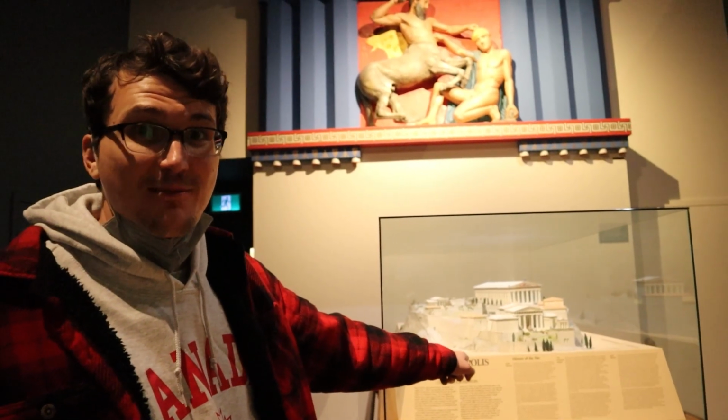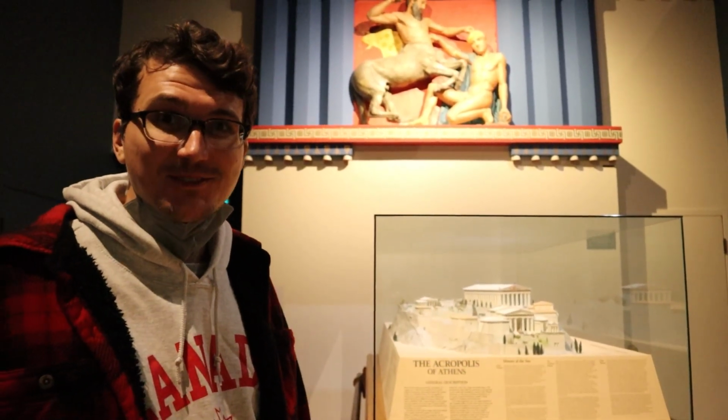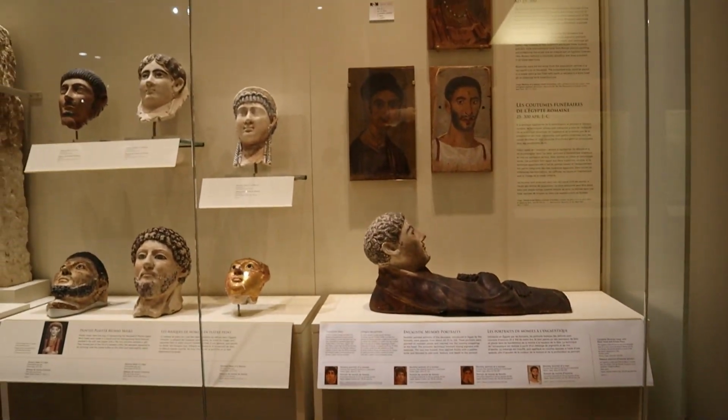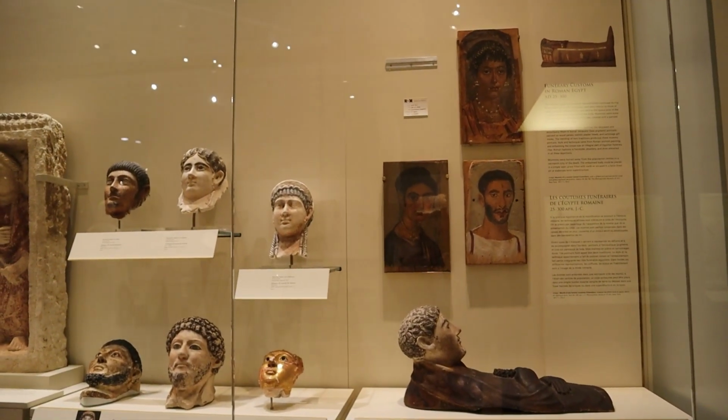So on the third floor is ancient Rome, ancient Greece, and ancient Egypt. We might power through this stuff because we saw a lot of this when we were in Greece at the museum. But if you're a fan of ancient Greece, Rome, or Egypt, there's a lot of stuff on the third floor. Hey, we were there. It's the Acropolis. If you want to see us visiting the Acropolis, go back and search our old videos on Greece. Hey, it looks like you.